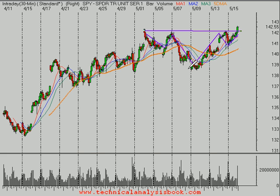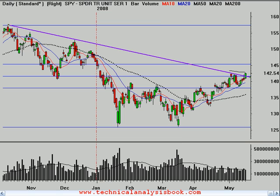And based on that, we could come up with a price objective. Using this level here of 138.5 up to, let's just call it 142 even, that would be about 3.5 points. So add 3.5 points to the breakout point at 142, and that would give us a price objective of about 145.5, and that would actually bring it up to this 2/3 retracement level.